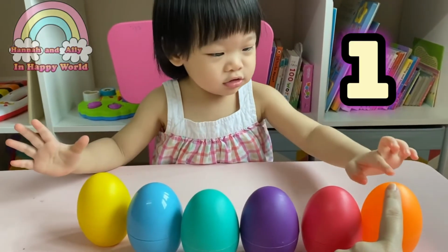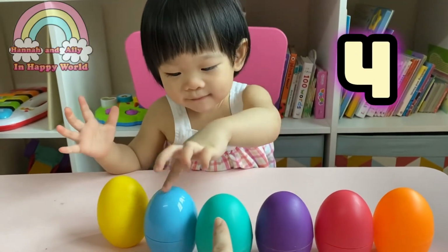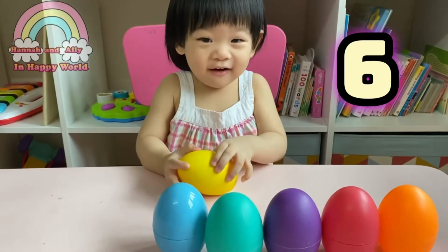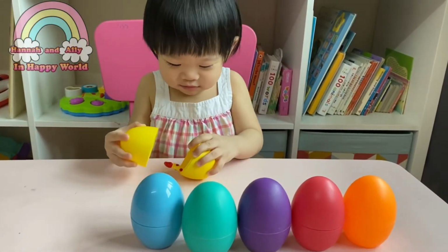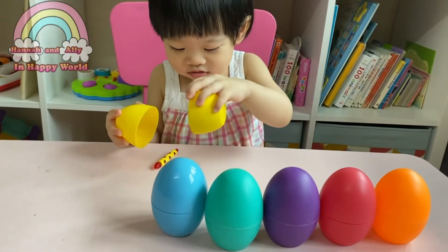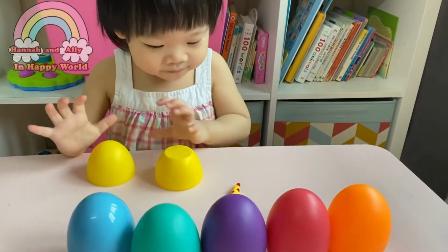1, 2, 3, 4, 5, and 6. Yeah, we have 6 eggs. Okay, now let's see what's inside. Candle. Oh, it's a yellow candle. Okay, put it at the side.